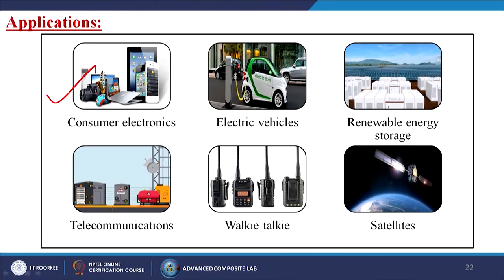So, that is why scientists and researchers are working on it tremendously, so that in the near future they will make or invent some kind of materials which will increase the efficiency as well as reduce the cost of that particular system. Now, what are the applications? There are n number of applications we are using nowadays: consumer electronics, electric vehicles, renewable energy storage, satellites, walkie talkies, telecommunications. In our day to day life we are using it tremendously, even in our smartwatch, our smartphone, and any kind of medical devices.